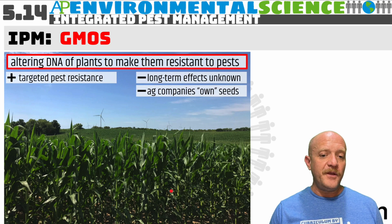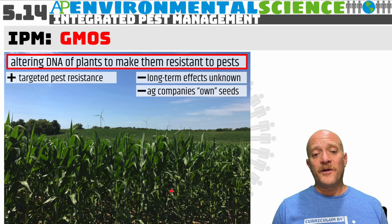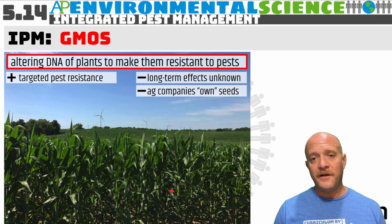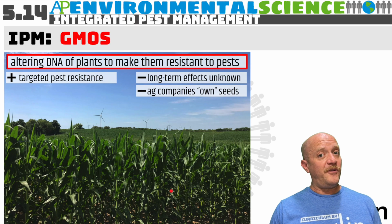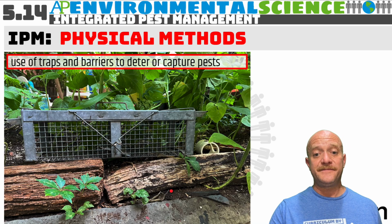Also, the agricultural companies are going to own these seeds. So if you get corn that is from Monsanto and your corn plant makes new corn, you can't plant that corn in your soil because the agricultural company owns those seeds. And you can get in a lot of trouble as a farmer from these big agribusiness companies.